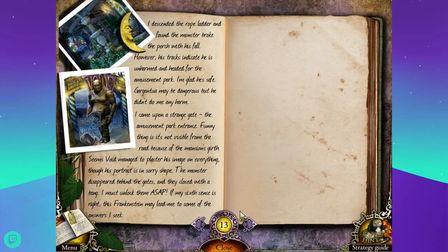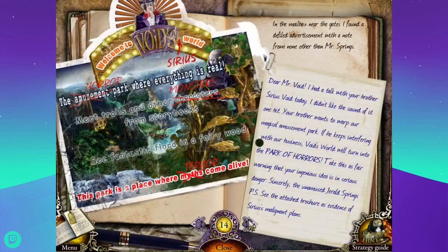I came upon a strange gate, the amusement park entrance. Funny thing is it's not visible from the road because of the mansion's girth. Seems Void managed to plaster his image on everything, though his portrait is in sorry shape. The monster disappeared behind the gates, and they closed with a bang. I must unlock them ASAP. If my sixth sense is right, this Frankenstein monster may lead me to some of the answers I seek.